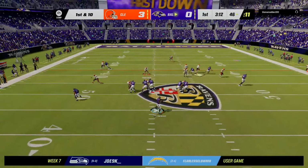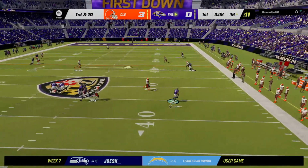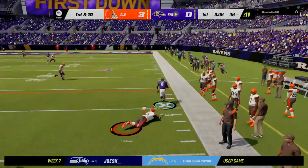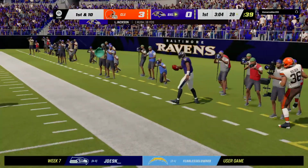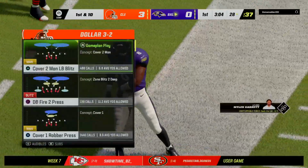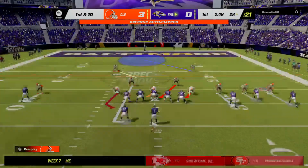Throwing on 1st down, it's Jackson. And he is out of bounds, but not before he's inside the 30. I guess no need to force it when you can do that instead. 1st down, 18-yard gain.